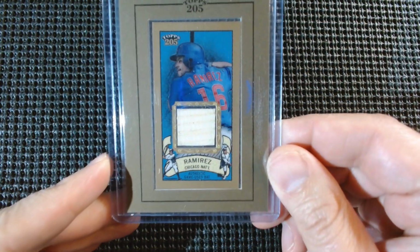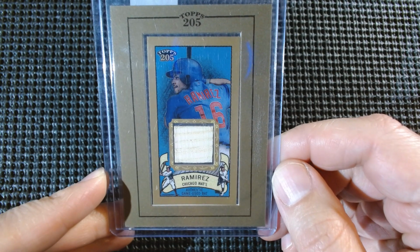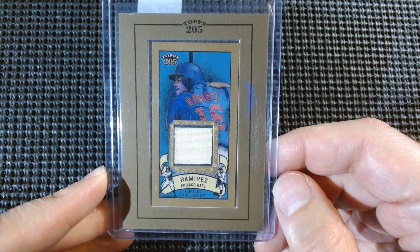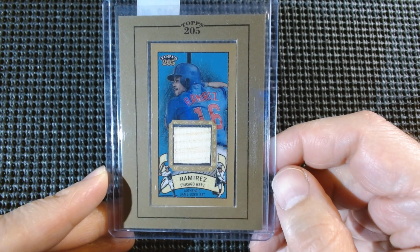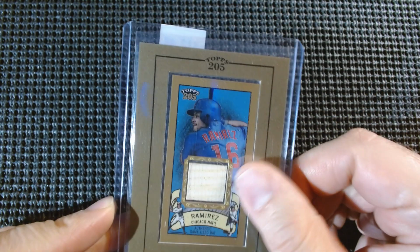And since I saw that, I went ahead and picked up a Cubby. Aramis Ramirez. So, he was a big part of our team for a while there. And a troublemaker occasionally, but he was still a solid player on what turned out to be some not the best Chicago Cubs teams, but he did have some success.